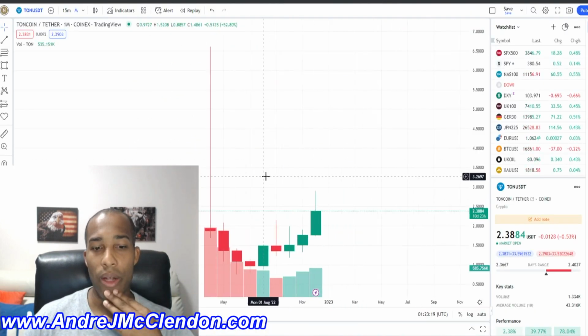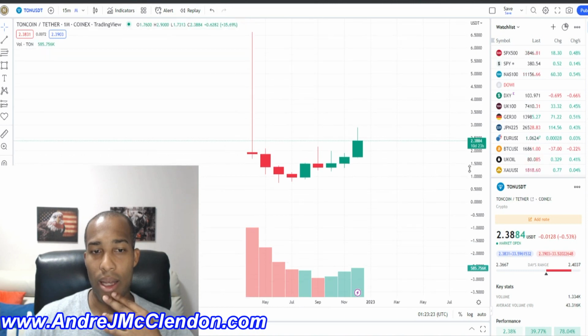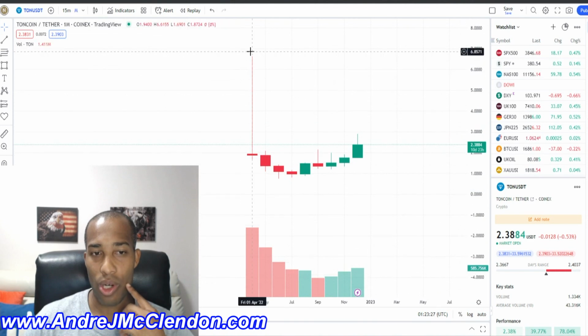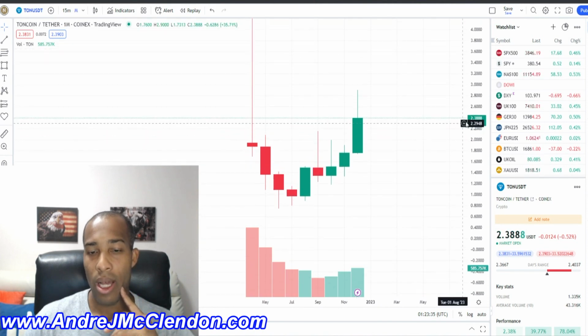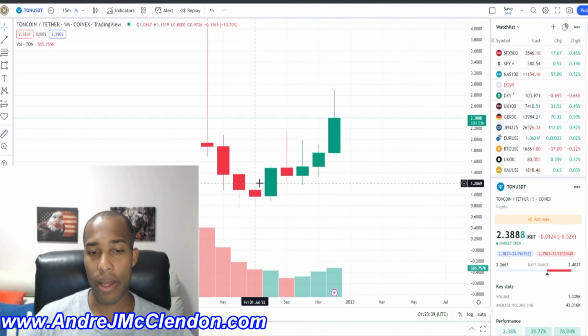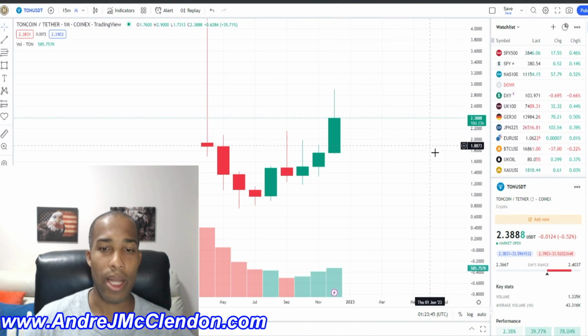So here it is on the monthly, guys. Now I tried it on different brokers. They're all relatively looking the same, very short charts. We have a massive opening high of $6.60, and now we're back down to $2.38. Now, I understand the volatility in the very beginning, and this slow build up. So for me, guys, this is out of the realm of trading. I wouldn't trade this cryptocurrency at all.